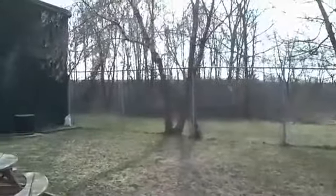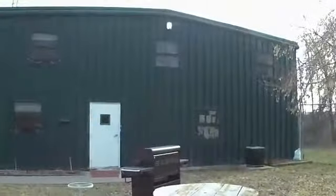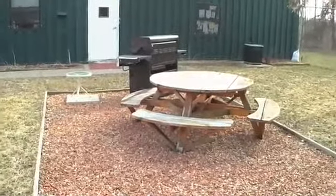This is really interesting. The property is zoned heavy industrial, but because the apartment is listed as a watchman's apartment, the living space can be used as the owner's living quarters or rented out as an apartment.